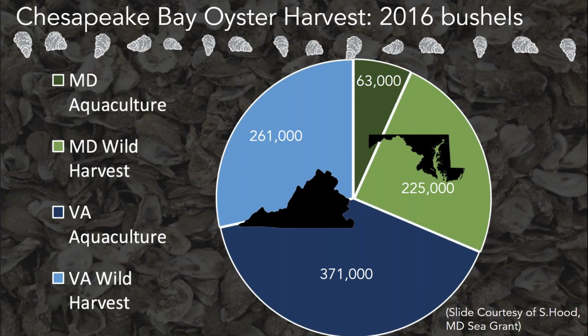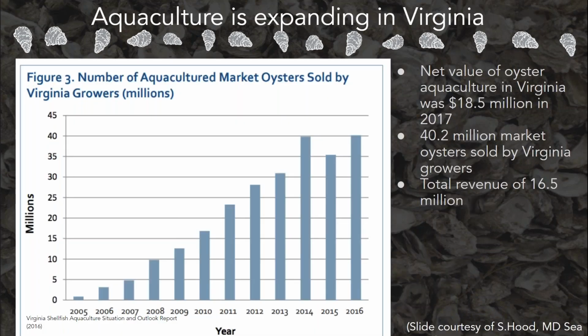And so let's look at the numbers. Maryland has a long history of commercial shellfish leases, or private shellfish leases, and the proof is in the bushels. You can see Virginia has a lot more aquaculture, whereas in Maryland there's quite a bit, but we're still just scratching the surface. And over the years, we could see that with the growth in aquaculture, Virginia's really taking off on the East Coast.